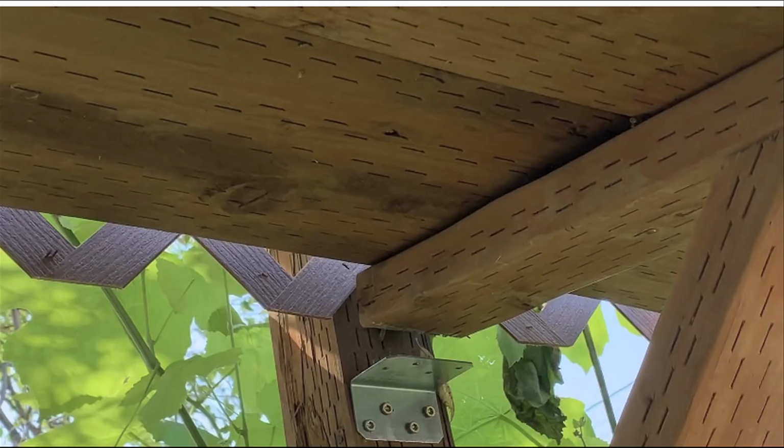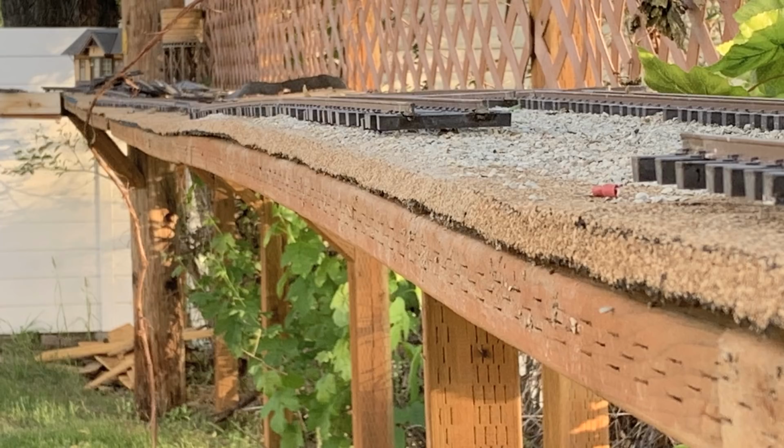Right. That just makes me sick. Oh, sickening. It looks like San Francisco in 1906, doesn't it? Except that this is our backyard. It's a tragedy. Oh, no kidding.